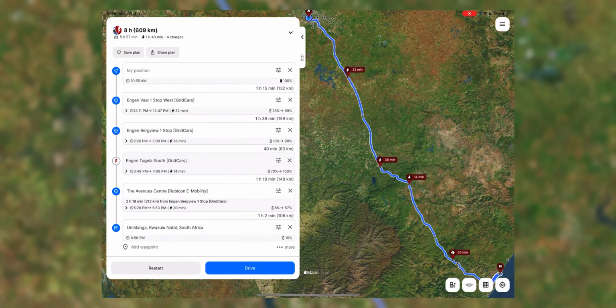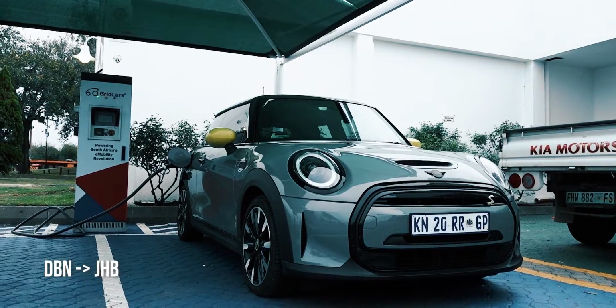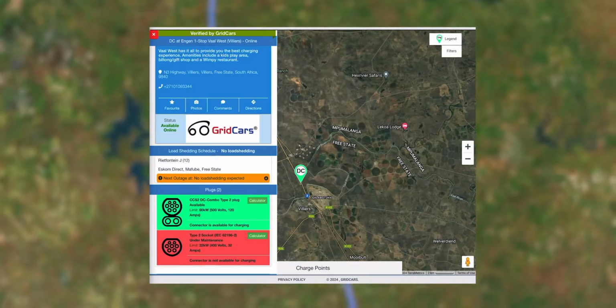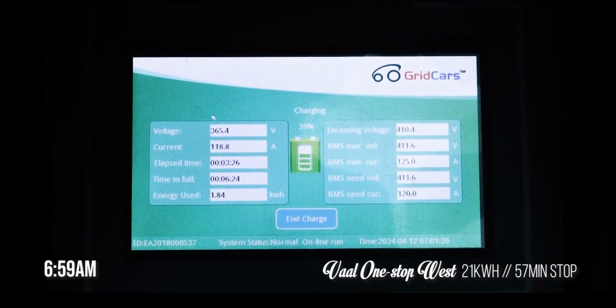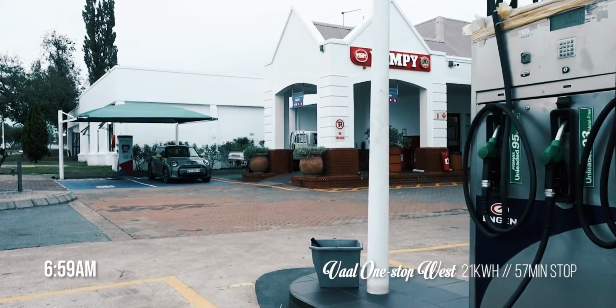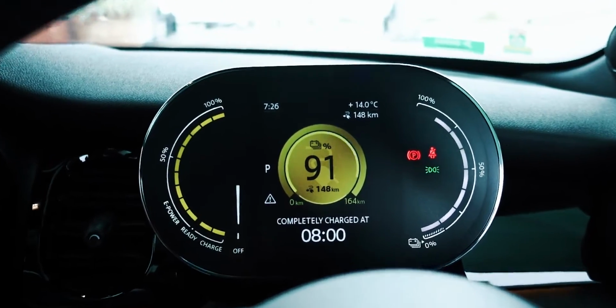Our journey started from Joburg in the morning. We stopped at the Vaal 1 stop for our first charging stop. We used a better route planner to estimate charging stops and durations, and we often arrived with more than the app said we would at a charging stop.